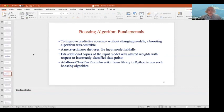All right, so we first looked at some boosting algorithms. Boosting algorithms improve the predictive accuracy without changing the models. We use the AdaBoost algorithm, for which there is an implementation in the scikit-learn library in Python, and is one of the boosting algorithms that's in that library. This fits additional copies of the input data with altered weights with respect to incorrectly classified data in order to try and improve the overall algorithm.